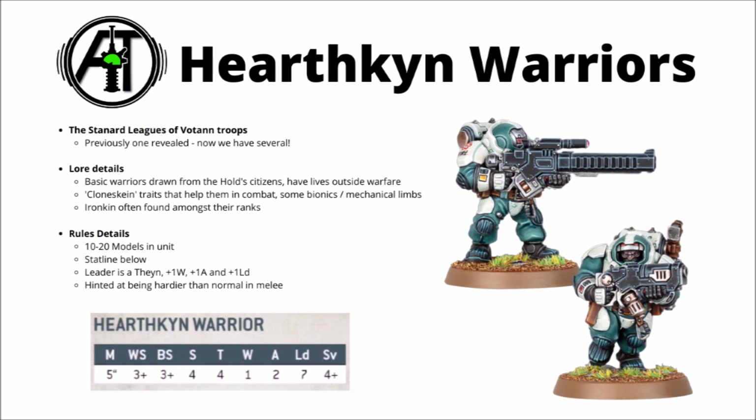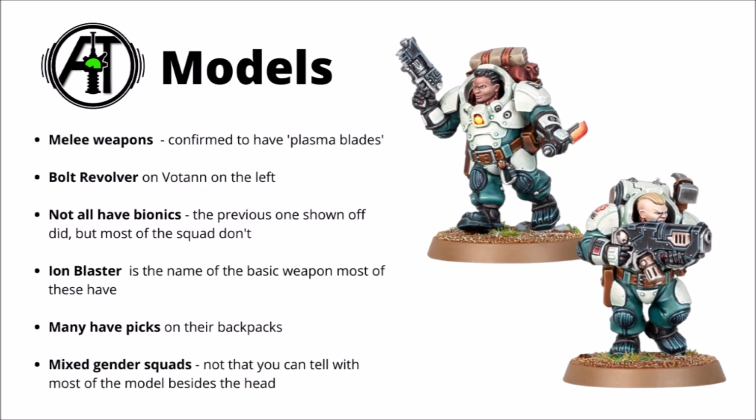He's really quite a decent leader with an extra attack and leadership as standard, but also an extra wound as well. And the entire unit in general have been hinted that they're going to be hardier than normal to shift in melee, though it looks like the unit is primarily a ranged threat. In one of those stratagem cards there was one for falling back and shooting as well, which seems like it could be quite handy for these guys if they're on the front lines.